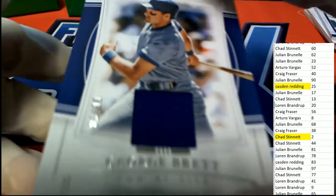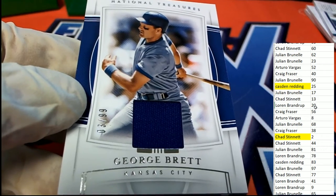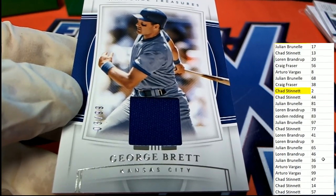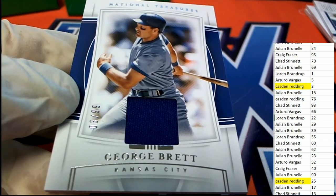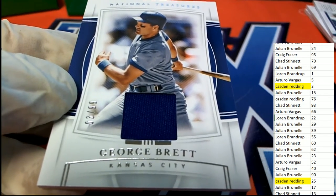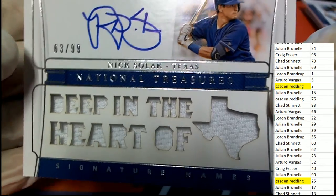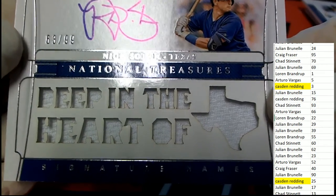The next hit's a George Brett. The number three. It's 3 of 99 and goes to the serial number three owner. And that is Cass pulling this one down. Nice George Brett. Next up in the rip, what do we have? Texas Rangers rookie. It's 63 this time.